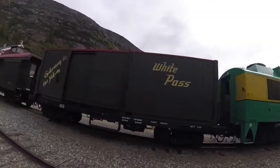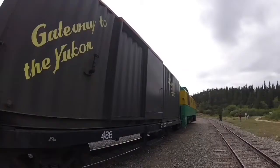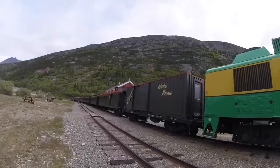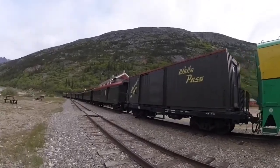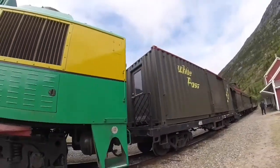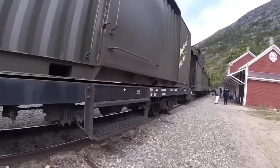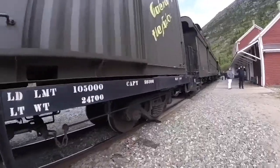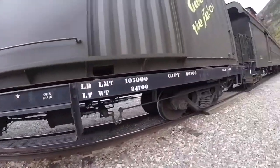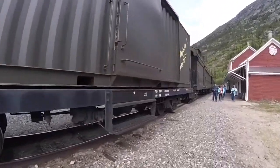White Pass and Yukon 486 was built by National Steel Car Corp in Hamilton, Ontario in 1969 and is a flat car. It was used on the White Pass and Yukon Railroad on freight trains and hauled light crates that flat cars like this one hauled, and other cargo it may have hauled in the past. Also, it is sometimes carried on the tracks it has been rolling on for many years as well.